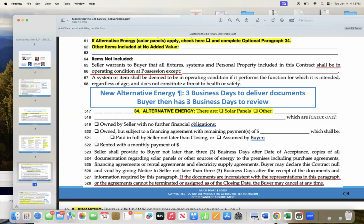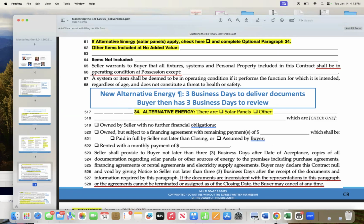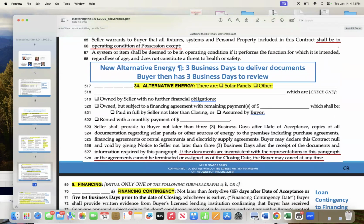517, alternative energy. There is a solar panel and other. So if there's any other alternative energy, you want to mark that there is an other. So this is 6.1 through 517. It's really nice, they're going through all these details.